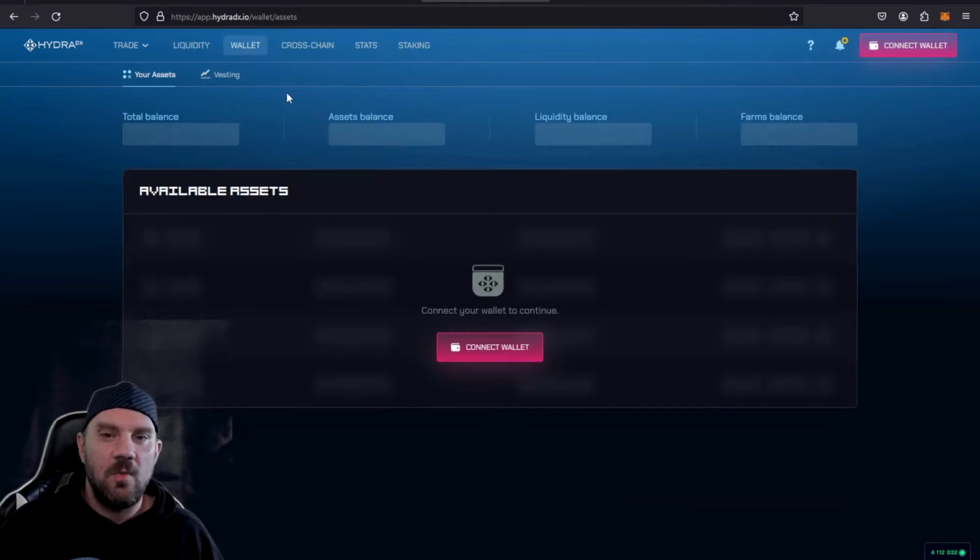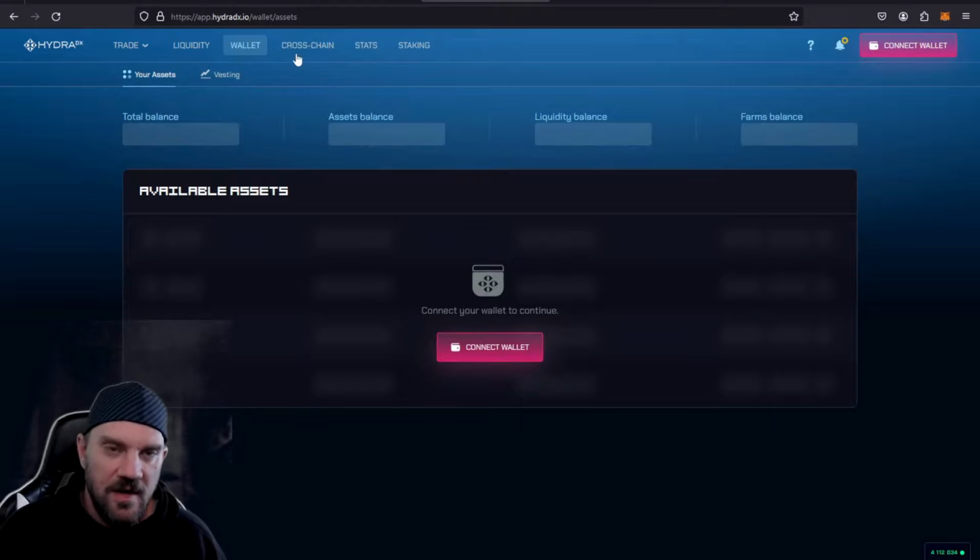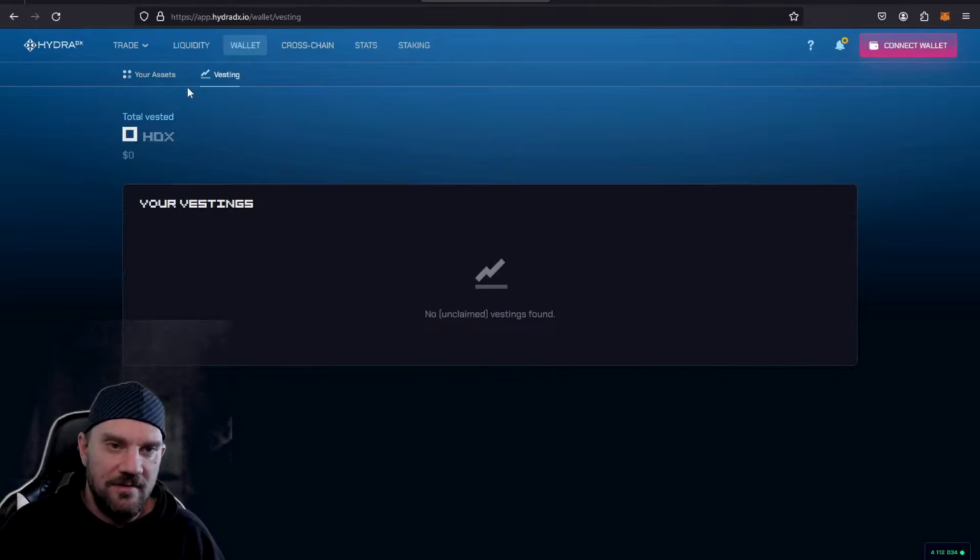And then we can view our wallet. This is another feature, and it's not going to show because I don't have my wallet connected on this browser. But another feature that I think more platforms should add is where you can check out your balance and see how much liquidity and what farms you're in and all of that, and just see the charts and listings of everything you've done here. So that's pretty cool as well. They also have the vesting if you are bonded or whatever.